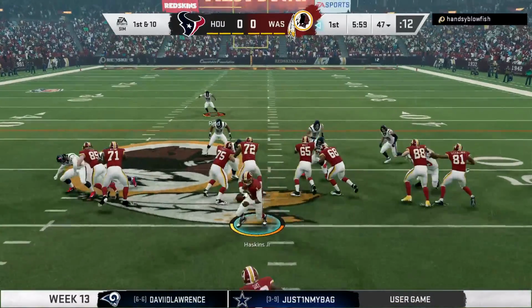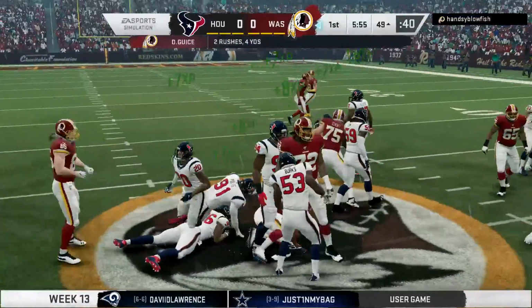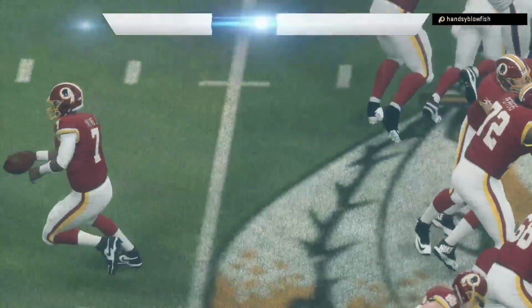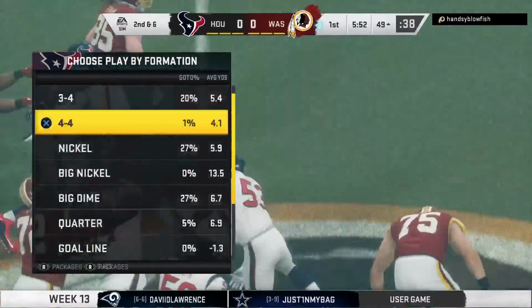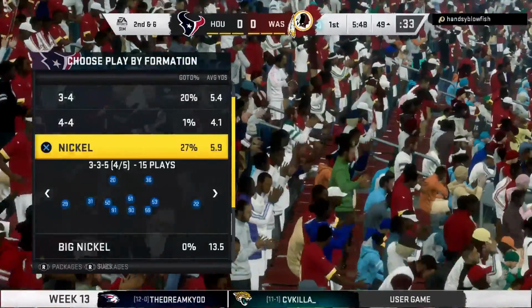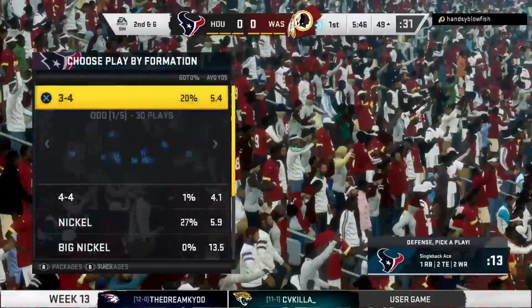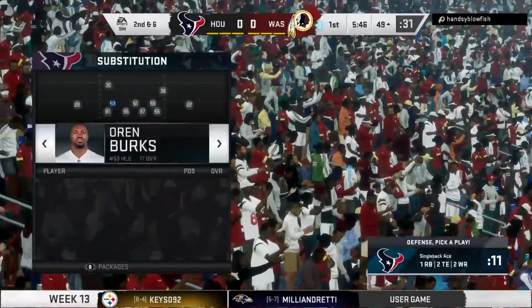Check 21. This is Guice. And he goes across midfield and down into Houston territory. Vanderbilt's own Oren Burks had the tackle defensively. I call that play a success. A nice inside run sets up a very manageable 2nd down. A very solid gain on that play.